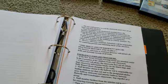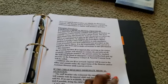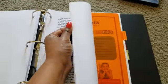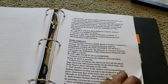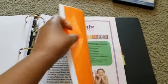Okay. And what I also do with my staff handbook is I include my emergency plan. Your emergency plan is very important because they need to know what their responsibility is in terms of dealing with an emergency. So all of these things become very important: a bomb threat, anything, how to deal with a pandemic. All of these things are in here.